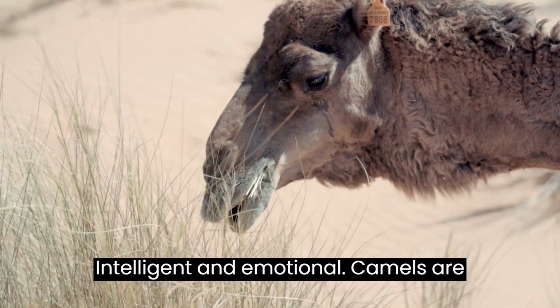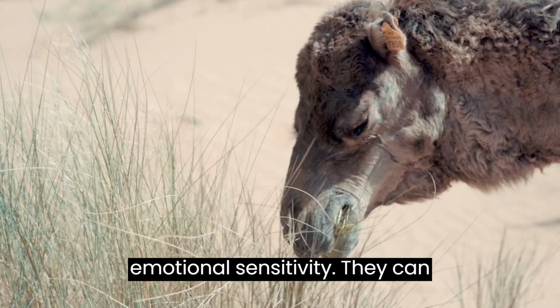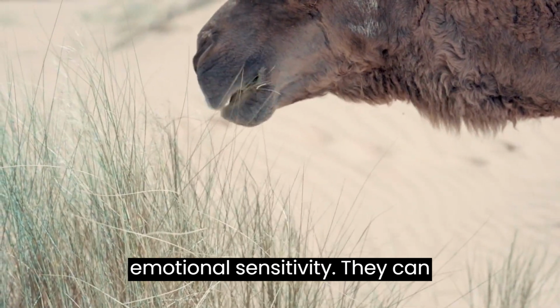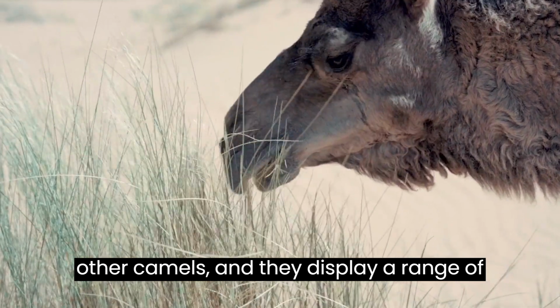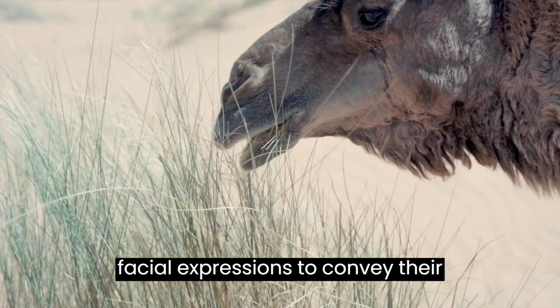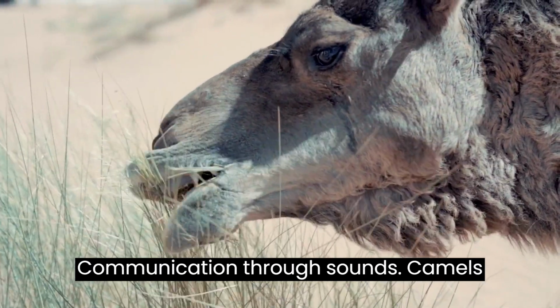15. Intelligent and emotional. Camels are known for their intelligence and emotional sensitivity. They can recognize and form bonds with humans and other camels, and they display a range of facial expressions to convey their emotions.